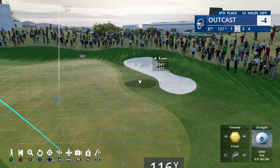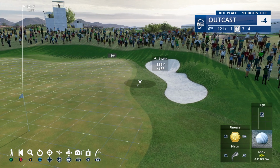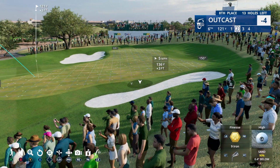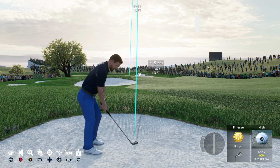All right, we're gonna come at a fair bit of an angle, so I'm going to do spin. Wait, where to go? That is so hard to see. And it's aiming over there. Sure, something like that.